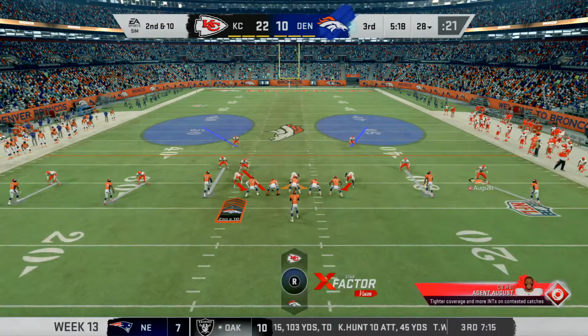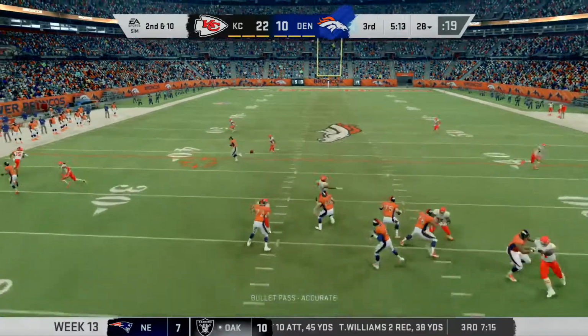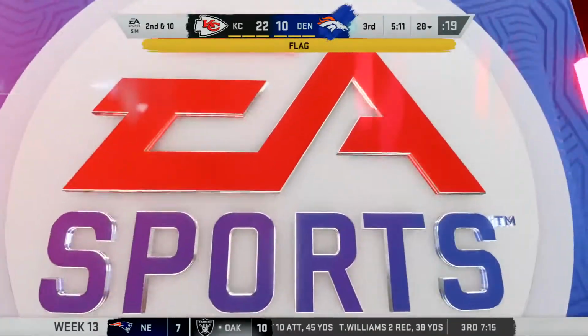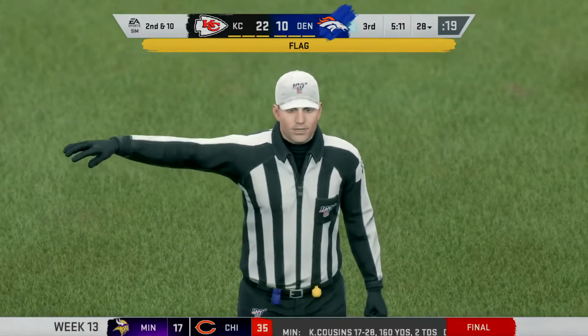Throwing on second down. Lock. This is the tight end Fant. And he'll be brought down. Oh, that's a face mask. Certainly looked like it. Indeed, here come the flags.